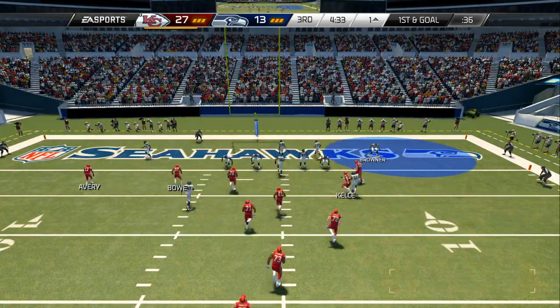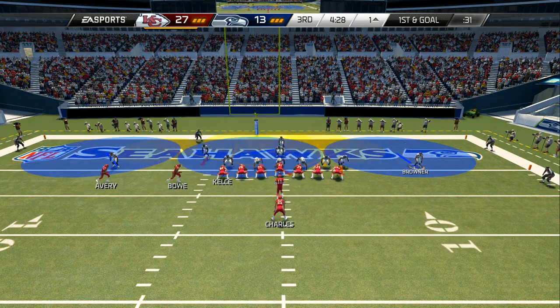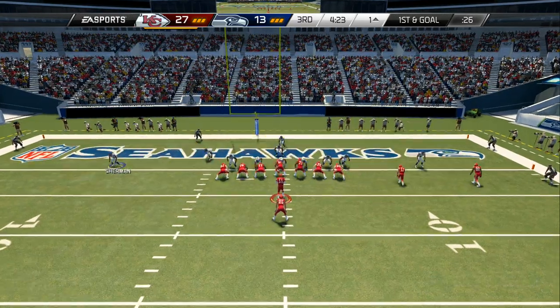You've got to attack this offense. You don't want to get in there and give up another score. He's a big gainer. Now it's time to back it up. Watch the blitz. Let's go.